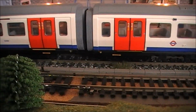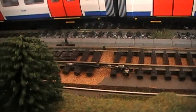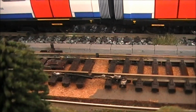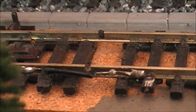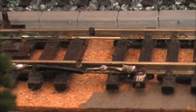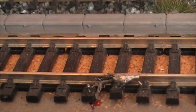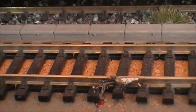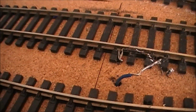Past the bush. There we go. What we do have though is some bits of wire that go across the joins. I think we might have shown you these before, but they just go across the join and help to conduct the electricity across. What we've also installed now is these. There's two droppers up here, one on each rail, and they link up to droppers on these three rails.